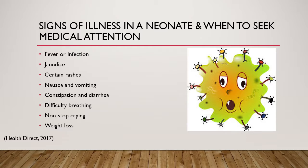There are roughly 8 main signs of illness in a newborn, and they are fever, jaundice, certain rashes, nausea and vomiting, constipation and diarrhea, difficulty breathing, non-stop crying, and weight loss. Once you are able to recognize these signs and symptoms, then you can be confident enough to seek medical attention.